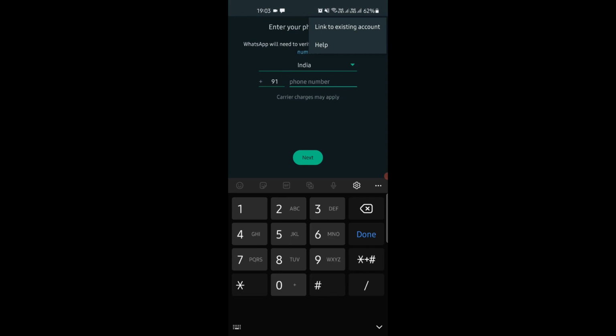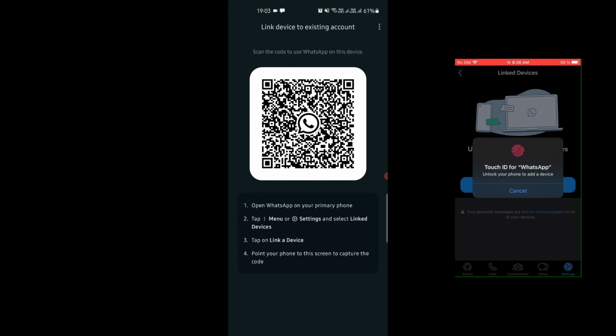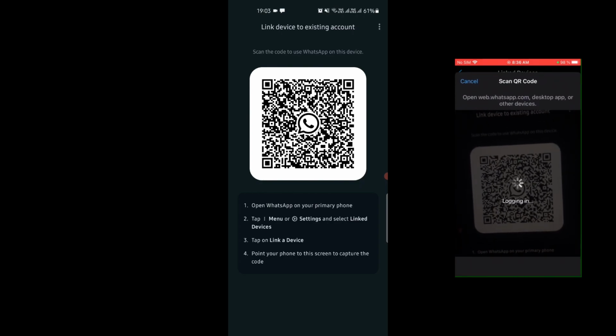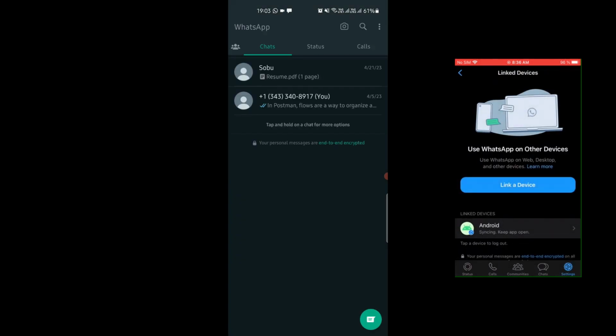Choose the Link to Existing Account option, and then you'll see a QR code on the screen. Now, on the original device that has your WhatsApp account configured, go to Settings, and then Link a Device. This will open up the camera on your device, which you can use to scan the QR code on the other device. Once you've successfully scanned the QR code, your WhatsApp account will be logged in on the other device without the need for number verification or a SIM card.